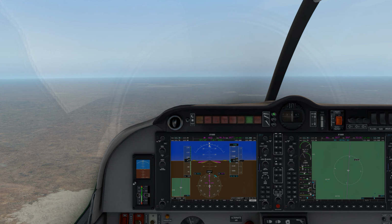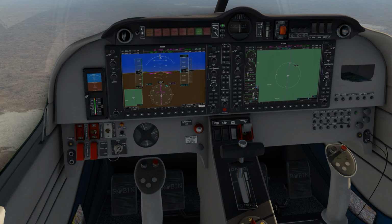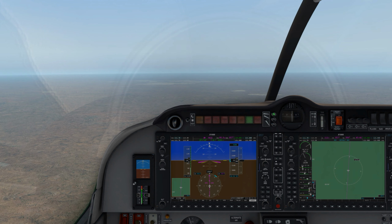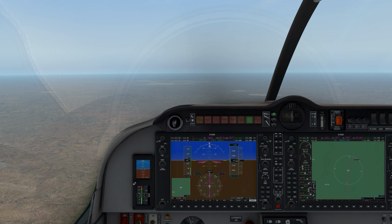I really don't understand why we have a bad airplane though. Oh well. I did something wrong. Not sure what it was. But I'm going to check my failures super fast. Well, we have no failures at all, and we still have an engine problem. So we're just going to hope for the best.